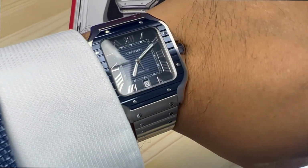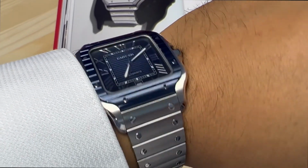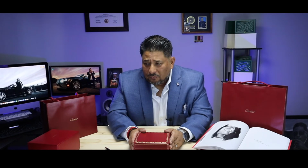So check this out. I'm excited, guys. I know I'm all over the place. I'm not here to give you the specs on the millimeters and all that. I'm just here to give you my opinion on Cartier now. Am I a Cartier customer for life? Hell yes, I am. I'm actually looking at the skeleton, and the Cartier two-tone.